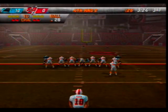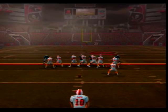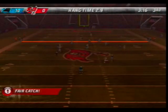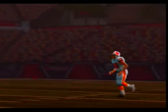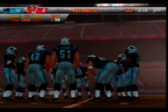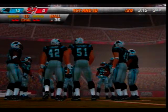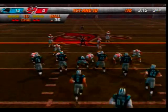Player comes into the game for the punt. Number 23 lines up deep for the punt return. He signals for the fair catch. Fair catch made at the 36-yard line. The ball on their own 36. Start the drive at the 36-yard line.